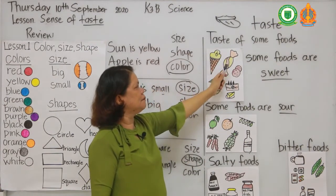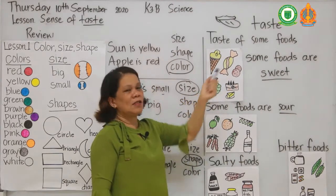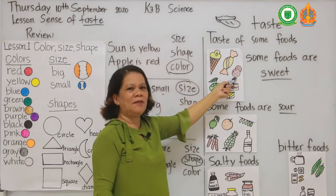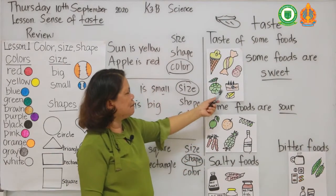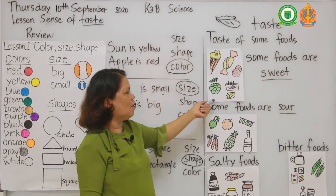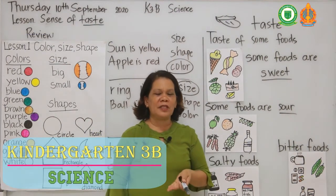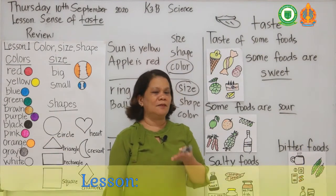About candies. Candies like lollipop, chocolates. Okay, candies also are sweets. Okay, so we taste very sweet. Cookies too. Okay, we like cookie, chocolate cookie. Alright. Custard apple. These are also very sweet. Okay, and cakes. You like cakes. When you have your birthday, your mom will buy cakes for you and you eat a lot of cakes.